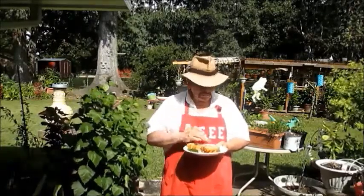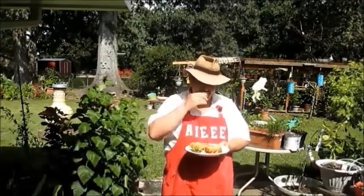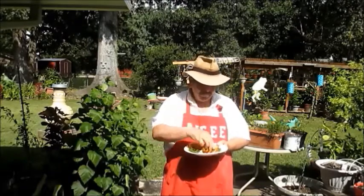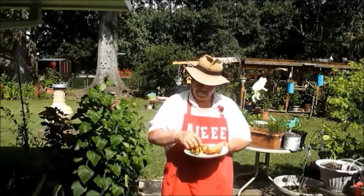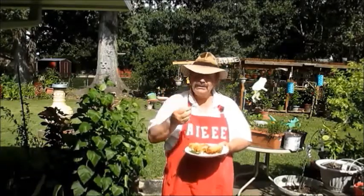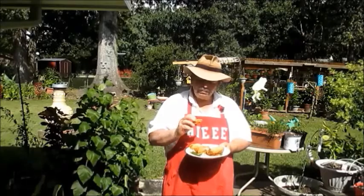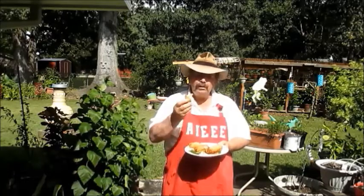that's good. Love a little green onion. A little piece of garlic. Carrot and bell pepper. Filling and good.